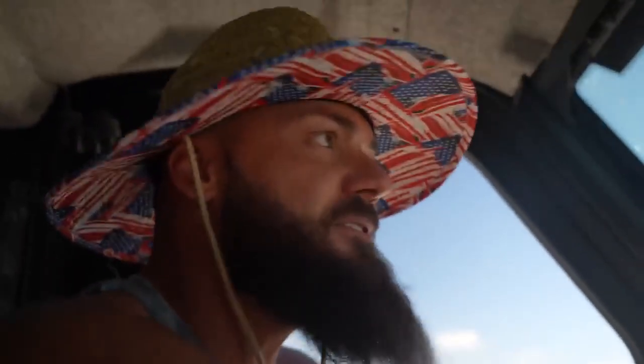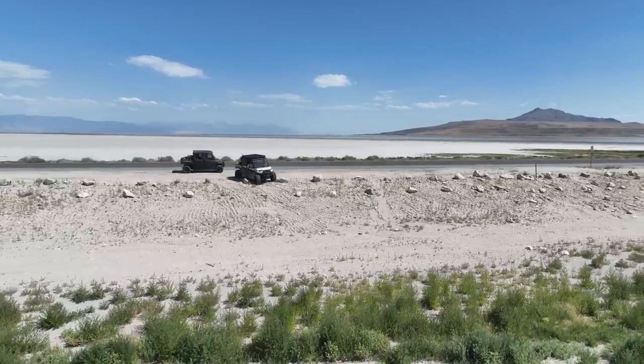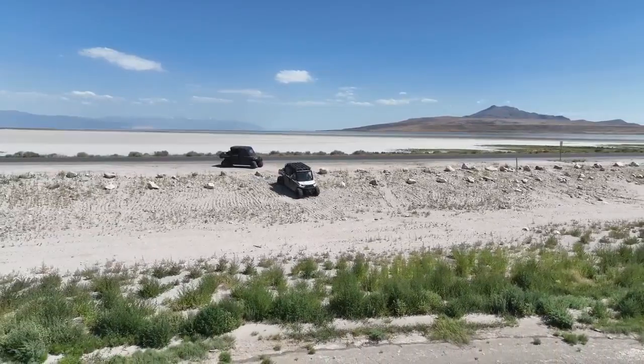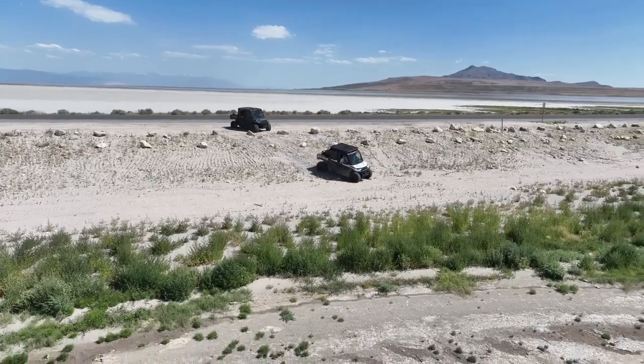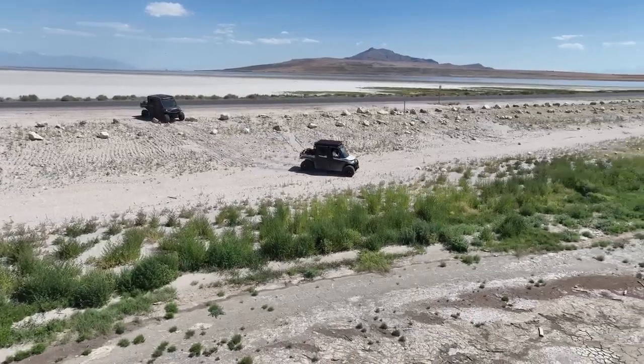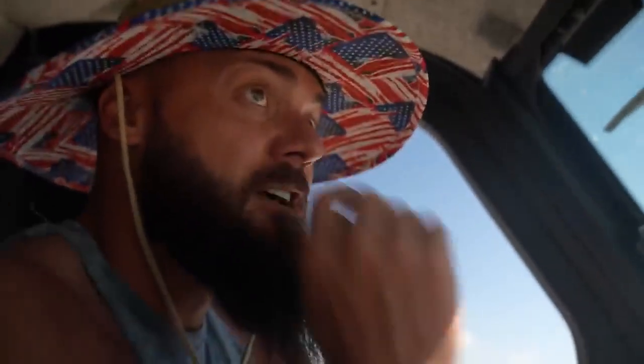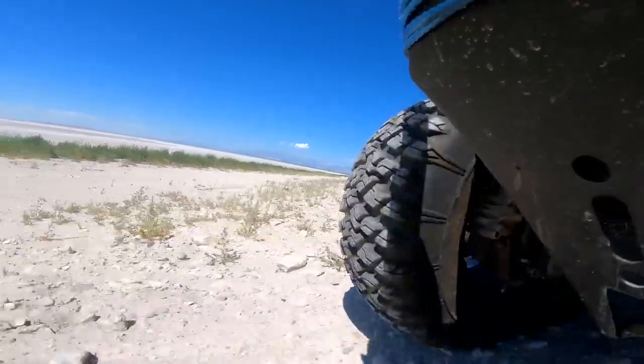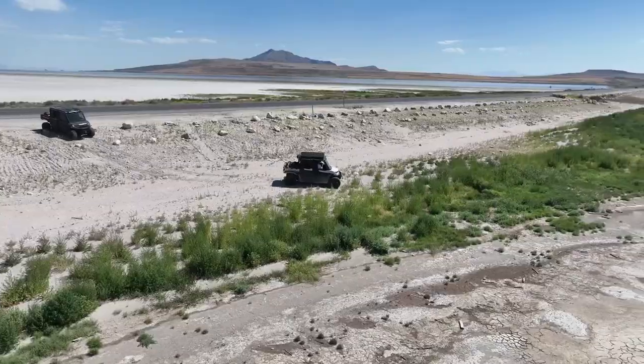The most difficult part of this whole journey is right here, right where the causeway meets the lake bed, because that's where all the stuff washes up and it's really soft. So it's mostly just dead flies and insects and brine and all kinds of stuff right here. It's the moment of truth, where we find out just how today's gonna go. I think I'm just gonna kind of baby it out here and see how squishy it is.